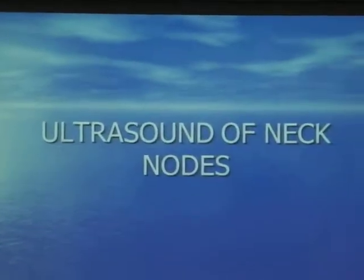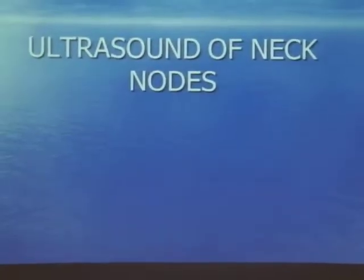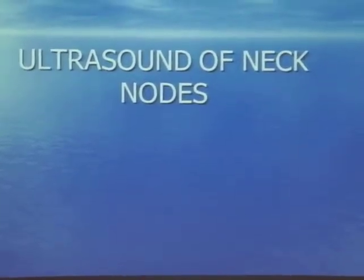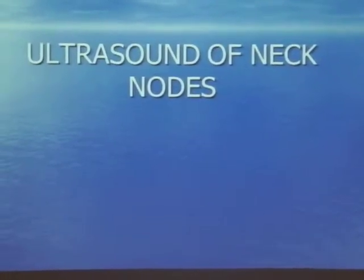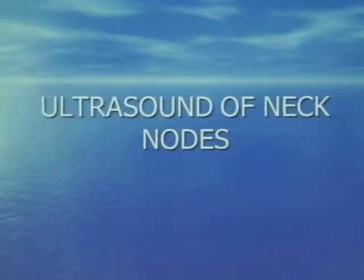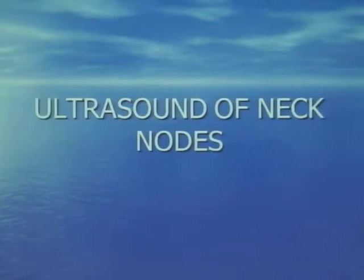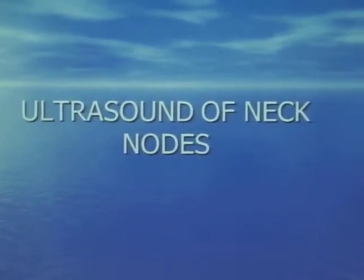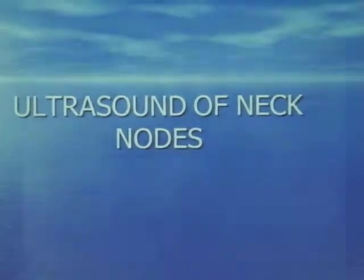Now we go on to the neck nodes. And I always stress this, and I stress it over and over again, a thyroid ultrasound is not complete unless you do the neck nodes. You have to do the entire neck, look for nodes, whether they are there or they are not. It is so important to complete your report with the presence or absence of neck nodes, right?